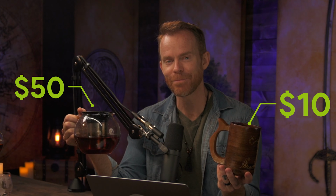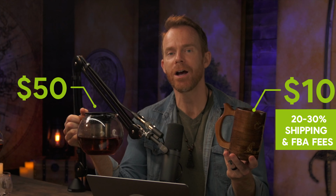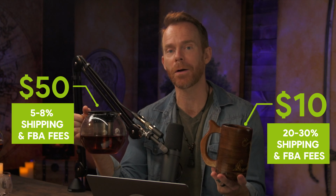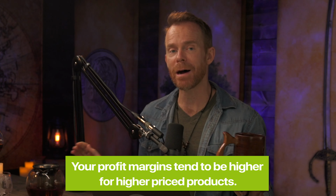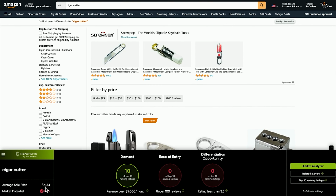Why? If I can sell this tea steeper for $50, but I can only sell this mug for $10. The crazy thing is the shipping and FBA fees will take up like 20 to 30% of the mug, but only 5 to 8% of the tea steeper. Why? Because shipping fees and FBA fees are based on size and weight, not based on the price you're selling the product for. Therefore, your profit margins are proportionally much bigger for a higher price product, which is why we always recommend at Just One Dime, you don't sell a product for under $30, minimum $25. So because this is $21, not interested.